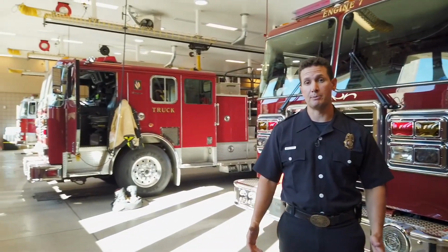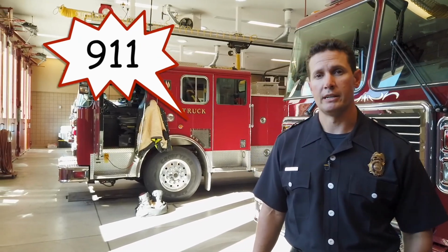So that was our engine crew going on a call. As firefighters, we go on all different types of calls. All different types of fires, vehicle accidents if someone's trapped in a car, and medical calls. If one of your family members is sick and you call, we come. Speaking of the number that we call, do you kids know what we call? 911. If you call 911 for any emergency, you'll either get the fire department or the police.